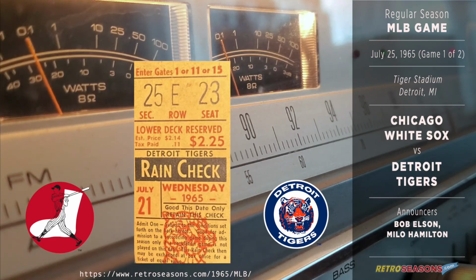Milo Hamilton and Bob Elson with the action from Detroit. First game of a doubleheader in Detroit today. The six inning totals. White Sox, 9 runs, 11 hits, no errors. The Tigers, 5 runs, 7 hits, and no errors.